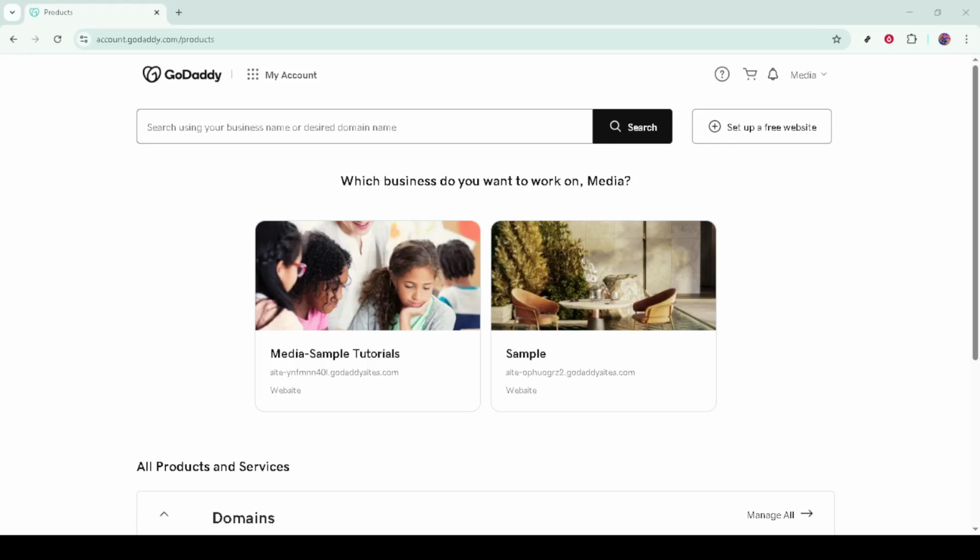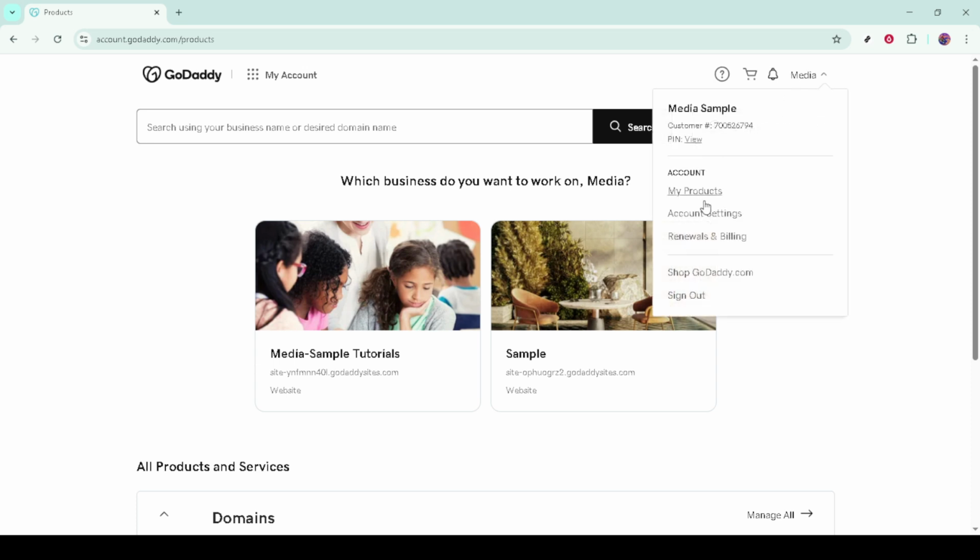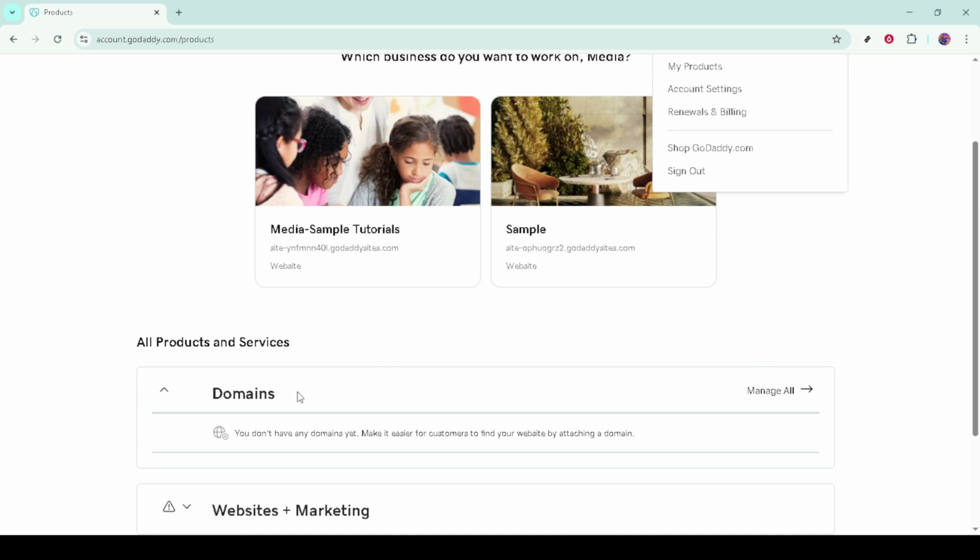In today's video, I'm going to teach you how to sell your GoDaddy domain step by step on Afternic. We'll start inside your GoDaddy account. Sign in, then head to your account area by clicking your profile in the top corner. From there, open My Products so you can see everything you own, and under Domains, choose Manage All.